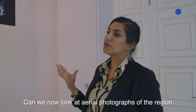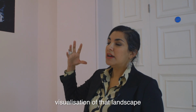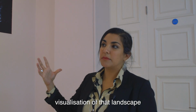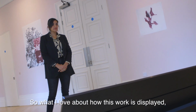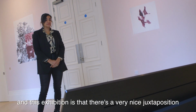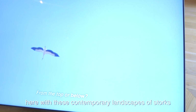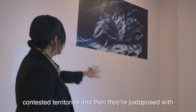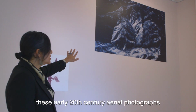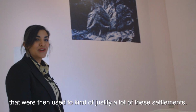Can we now look at aerial photographs of the region and not address this initial visualization of that landscape from this perspective? What I love about how this work is displayed in this exhibition is the very nice juxtaposition with these contemporary landscapes of storks migrating from Israel into Europe, flying over contested territories, alongside early 20th century aerial photographs of the same landscapes that were used to justify a lot of these settlements.